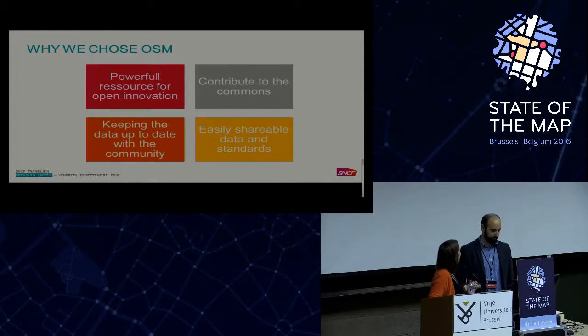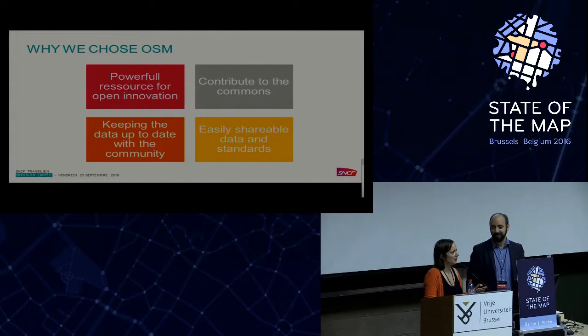The third thing is, it's a challenge. We thought that maybe using OpenStreetMap means using a database which is alive, with a community that contributes, and that maybe it would help us to keep this data up to date. With 388 stations, it's really a challenge to keep the data up to date, even with contributors inside the company. So we thought, why not have all the data open and enable people to contribute? And the fourth thing, which is really important for us, is that the OpenStreetMap framework is open, the data is open, and it's easily shareable with other companies.